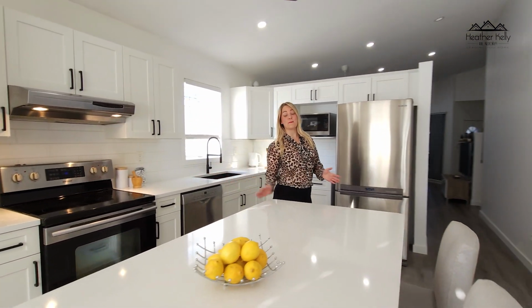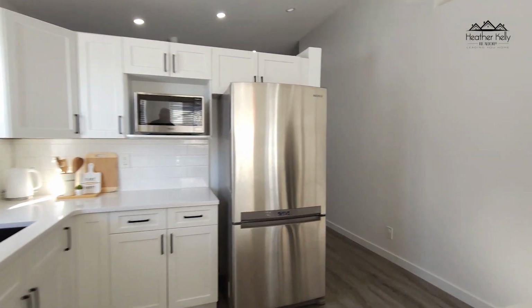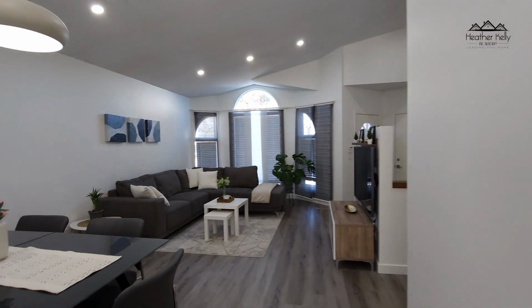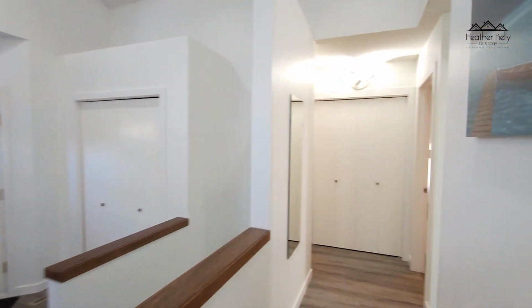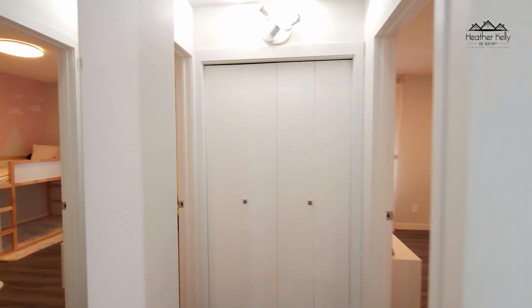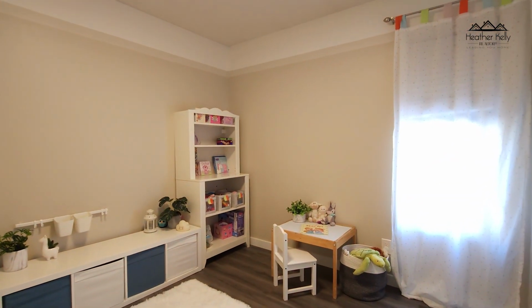Renovated in 2022, this beautiful new kitchen has an amazing 7-foot quartz countertop island, tons of storage, and stainless steel appliances. Down the hall, you'll find three good-sized bedrooms and a four-piece bathroom with updated vanity.